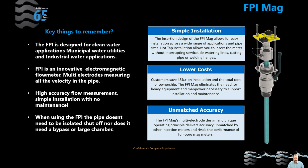In our experience, some of our customers have been able to save 45% plus on the installation and total cost of ownership versus that of a full bore mag. The FPI Mag eliminates the need for heavy equipment, manpower, and necessary support from a health and safety, installation and maintenance point of view. Because the FPI is delivering to you a 0.5% accuracy, the FPI Mag's multi-electrode design and unique operating principles deliver accuracy unmatched by other insertion style flow meters and rivaling the performance of the aforementioned full bore mag meters.